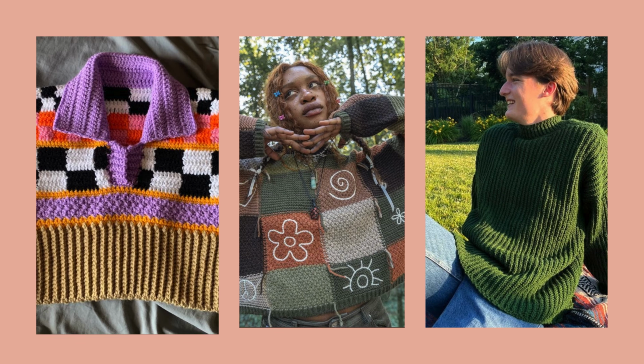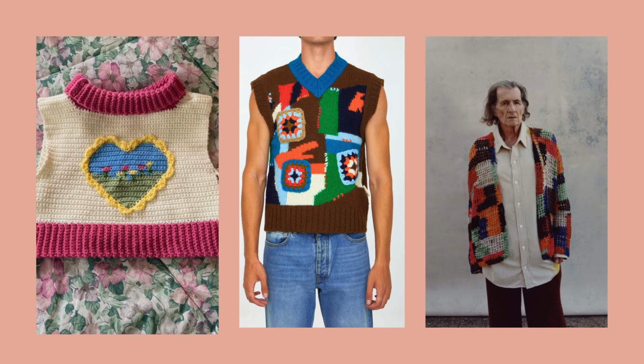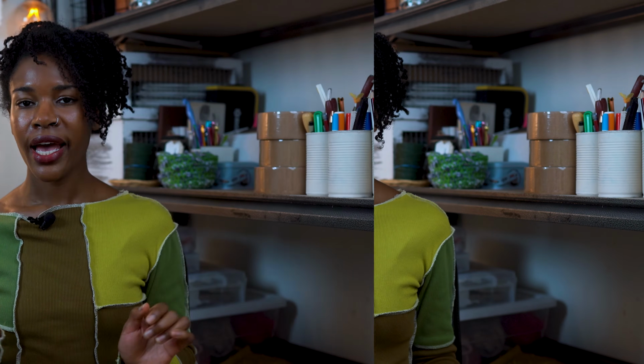Crochet is perfect for this aesthetic, and I think it'll show up as brightly colored sweaters, socks, crochet customized pieces in general that are cozy and a little oversized. And I hope to definitely see more crochet brooches in general. I love brooches personally and would love to see that. This is also the perfect aesthetic to thrift for or do thrift flips for, and sort of take something old and make it new.